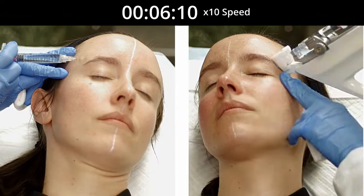Going to put my skills to the test. We are going to do a split face treatment, one side with the Beauty Booster device and one side with manual injections, and we will see what's going to happen.